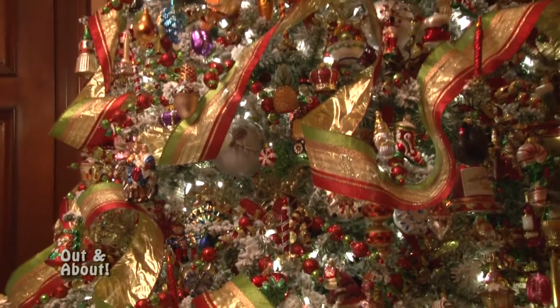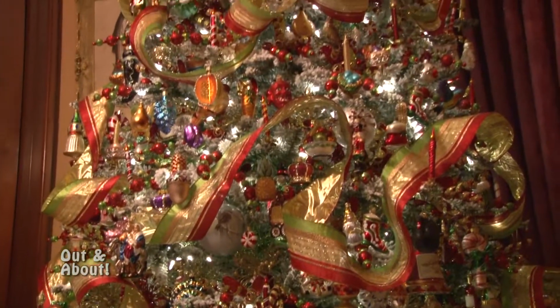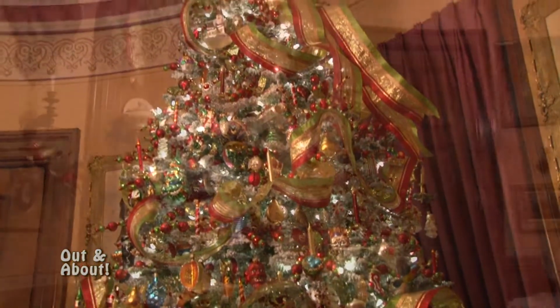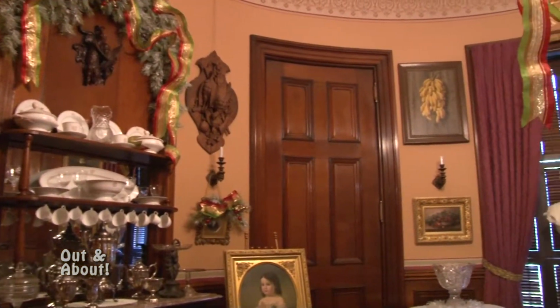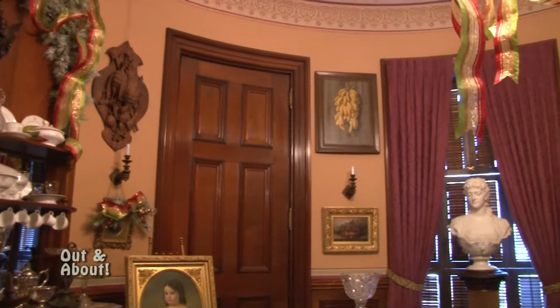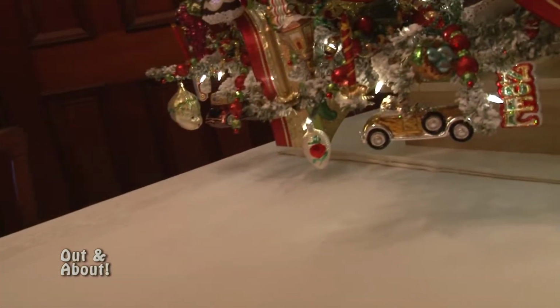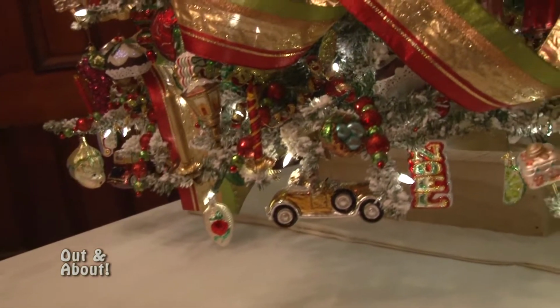Let's take another look. We're here in this beautiful, unique round dining room where the decorations have some of the glass ornaments I can see. And what is the theme for this room, Mike? Well, we've used a lot of the traditional figural glass ornaments in this room. This tree and the decorations in this room are called the Colors of Christmas, which is appropriate because they're predominantly red, green, and gold. And the ornaments are primarily the glass figurals.